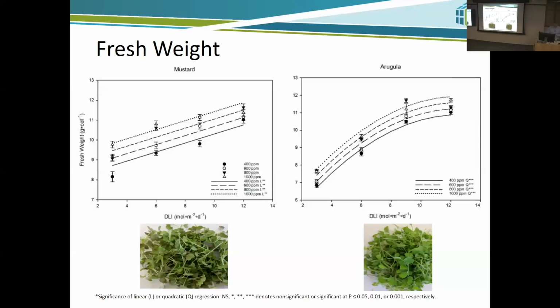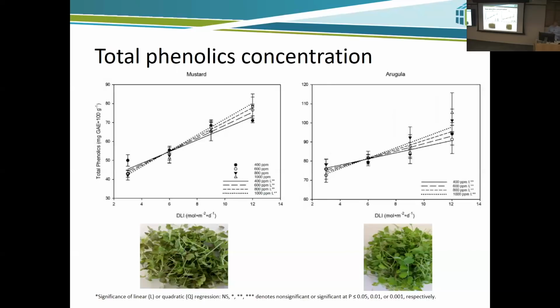And then one would wonder about the nutritional content of this crop. As a proxy for nutrition, which was relatively easy to do with the colorimeter at our lab, Jonathan looked at total phenolics concentration. Total phenolics of mustard basically doubled from 40 milligrams of gallic acid equivalent up to 80 milligrams as light increased from 3 to 12 moles. So more light gave us higher phenolic content.